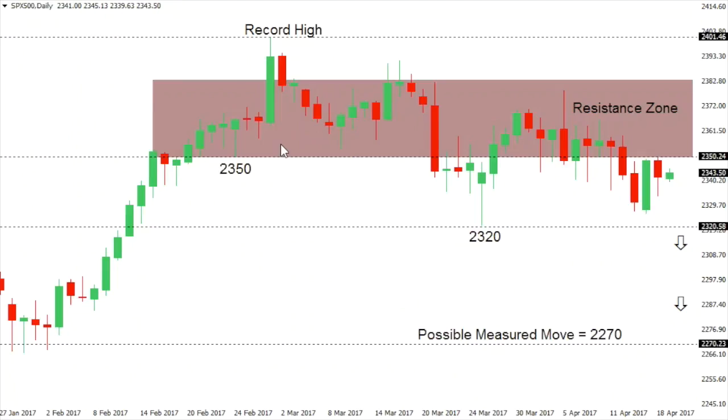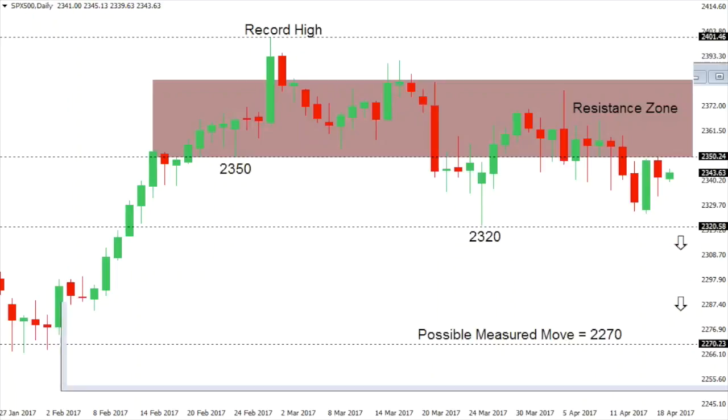SPX 500. The S&P 500 is slowly pulling back after a record high that was seen in early March just over 2,400, but at this point the pullback is classified as a minor consolidation ahead of what could be a bullish resumption back to fresh record highs beyond 2,400 and up towards 2,500. At the same time, the pullback could still open the door for a more significant decline and bearish structural shift, but we would need to see a breakdown below 2320 around that low from the 27th of March to strengthen that prospect and accelerate declines towards an initial measured move into the 2270 area.